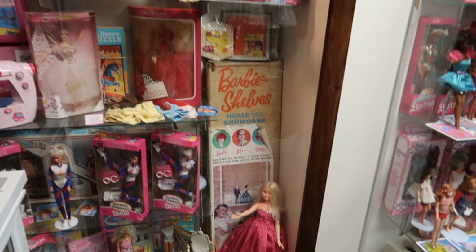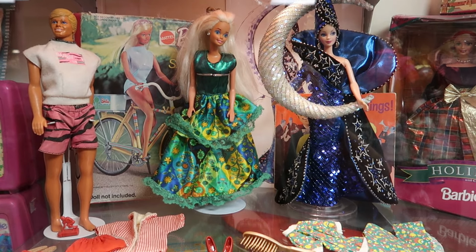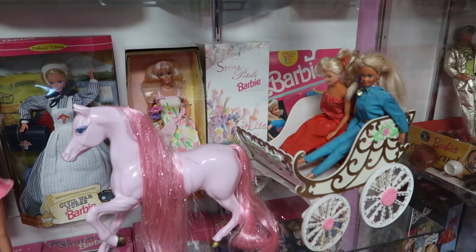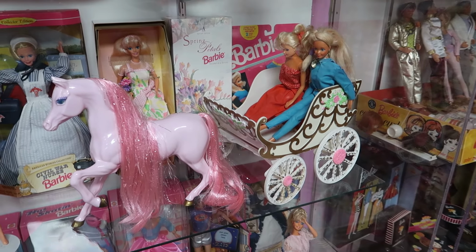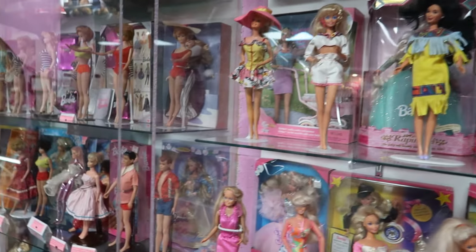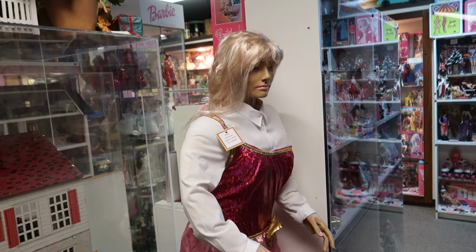All right, we're now in a Barbie world. You can see the different figures there. Now lots of various Barbies. There's Barbie, I think, riding with another Barbie, being pulled by a pink horse. Barbie really loved the color pink, it looks like. And there we have a giant Barbie.